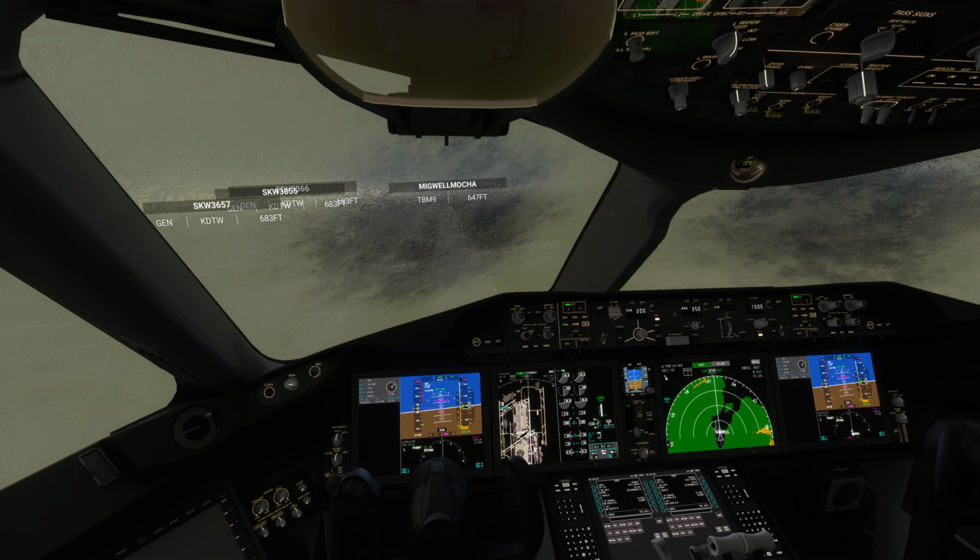United 788 contact Detroit Metro approach on 124.05. Good day. 124.05 for United 788. Detroit Metro approach, United 788 is missed approach at Detroit Metro. United 788, climb and maintain 8,000 feet. Alright, so it wants to get up to 8,000 feet. Which I think we can definitely do.